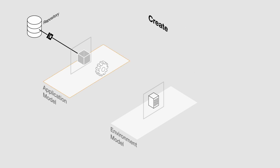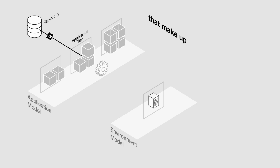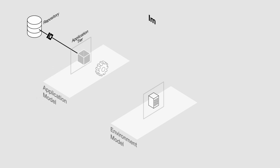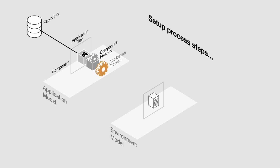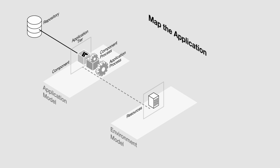So, you create your application starting with at least one tier, which is simply a construct for grouping and organizing the components that make up the application. You import your artifacts from your repository and set up process steps for unpacking the file into the application model. Next, you set up process steps for deploying the entire application to a server, or as it's commonly referred to, an environment, which can have numerous servers, also called resources. Finally, you just map the application tier to the environment tier, and boom, you deploy.